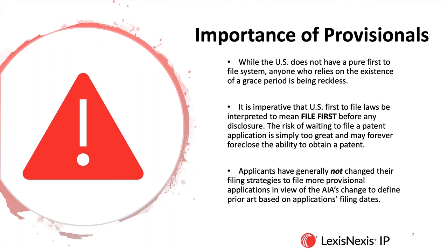And so it just was what it was. And then you'd circle back and try to write a more complete provisional and then rely on both when the later non-provisional was filed. Well, I'm not advocating cover sheet provisionals, but what I am advocating is we've changed now. We went from obviously first to invent to first to file. But first to file is far more profound than just first to file.